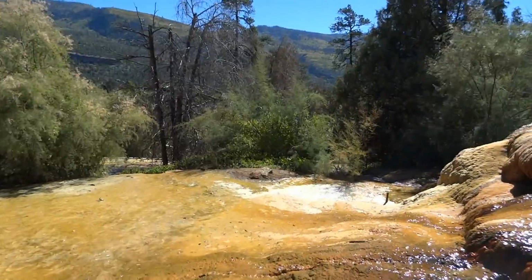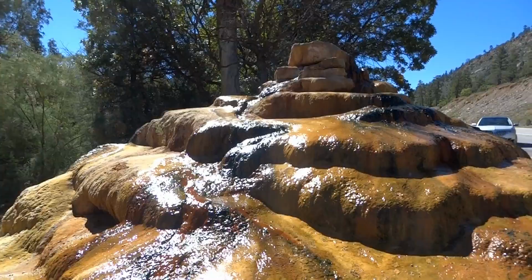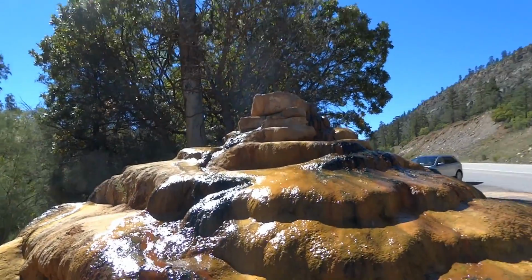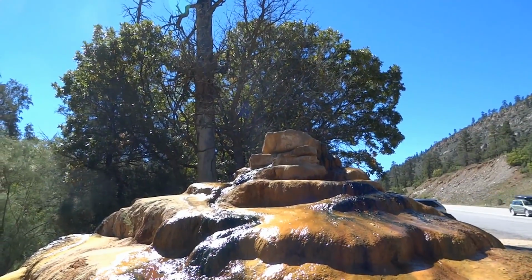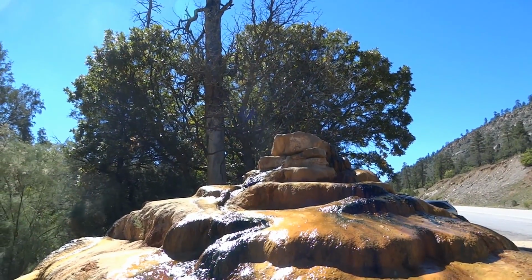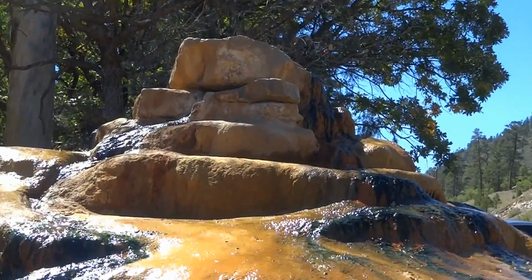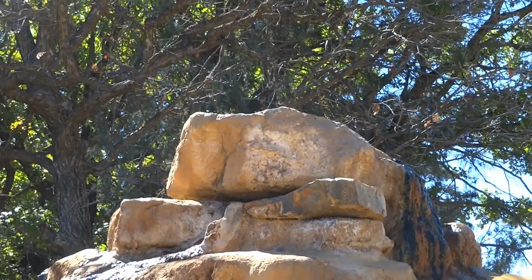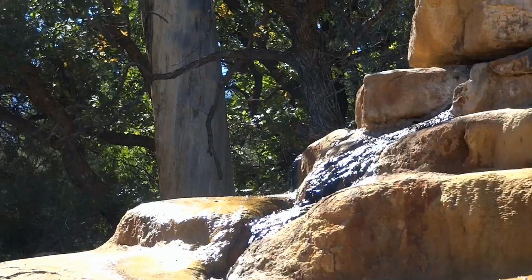It's pretty neat. Pretty neat place. I thought it was natural, but the top of that does not look natural. You know, that looks constructed. But who knows? I certainly don't.